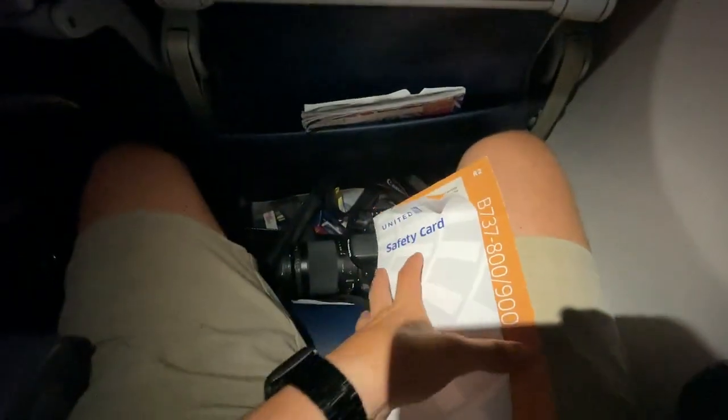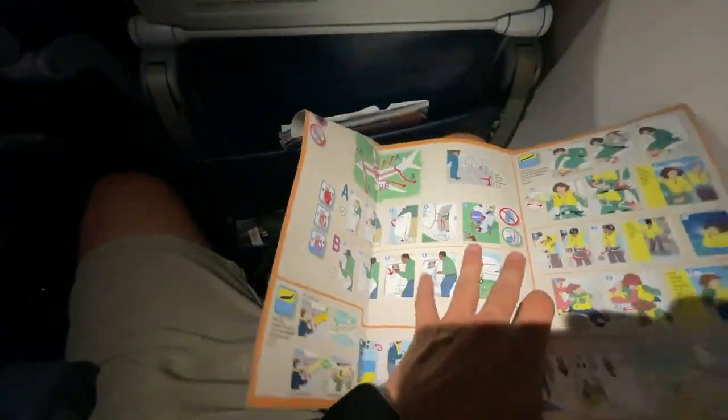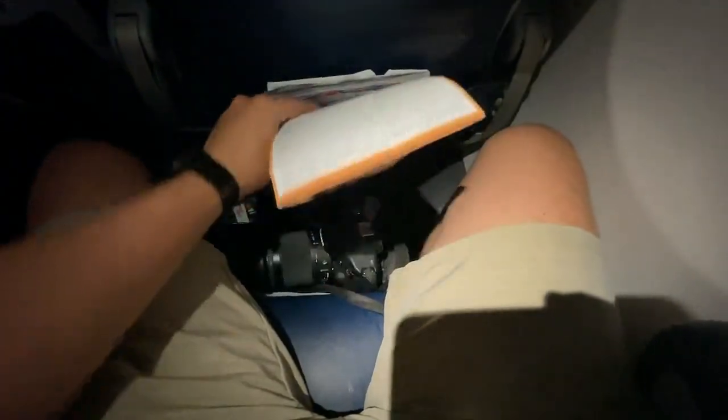Now let's get started with the Boeing 737-900 safety card. These safety cards are very important for our safety, and I really appreciate United Airlines' clear illustrations on these, so really good job. I've seen some very poor safety cards over the years, and I thought United did a really good job on there, so I really appreciate that.